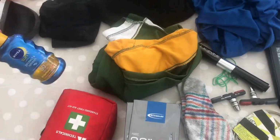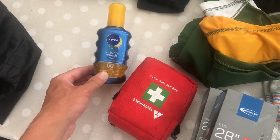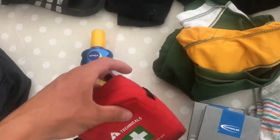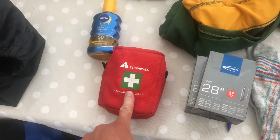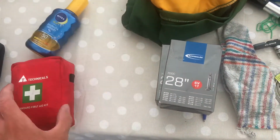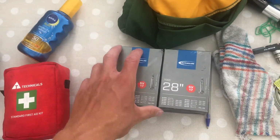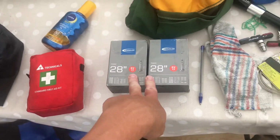So what else? Sunscreen. I didn't really use as much of that as I probably should have. First aid kit, didn't need that at all. I never opened it, but it's good to have there just in case. Actually, I did use it once for a cut. Just used a plaster.